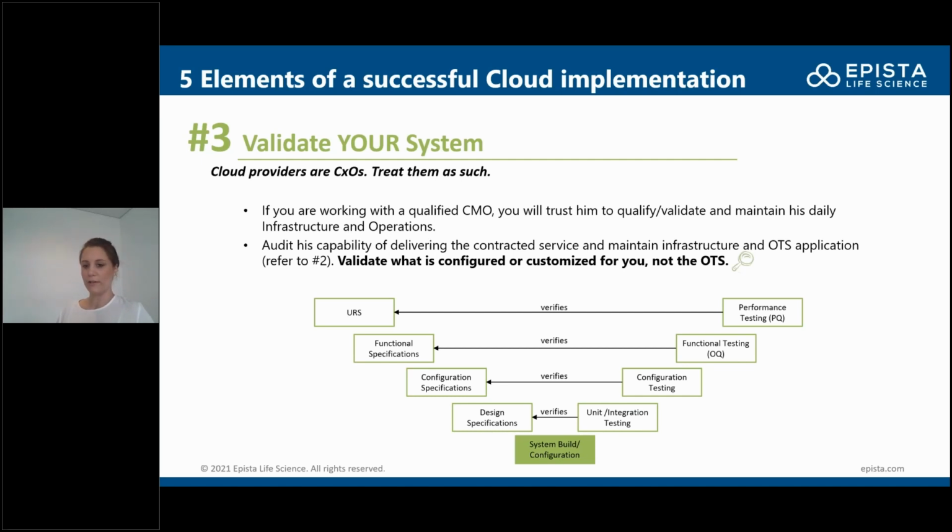So really look at what is supplied to you, and that's where it gets a bit tricky. Differentiate between what is the off-the-shelf application, in this case, if we're talking software as a service, and what are things that have been configured or customized for you. The off-the-shelf, standard application provided by the cloud provider should, if you chose the right one, be validated. So that is something where you qualified the vendor to deliver the validation. What you then need to look into, following the standard GAMP 5 model, is what you're changing. So you will always have a URS and some sort of performance testing or user acceptance testing, as it's often called in that context, for the off-the-shelf solution.